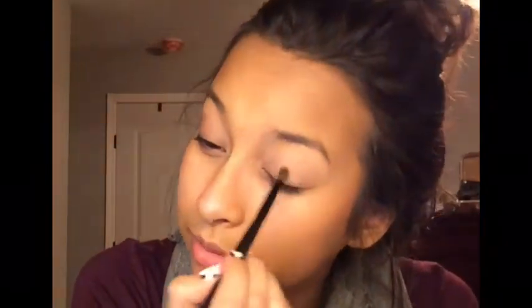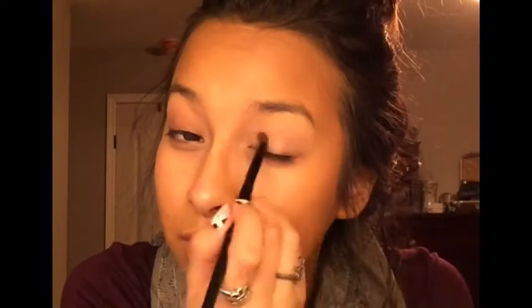Anyways, so we're going to go ahead and take the first color of the palette, which is Skimp, and we're going to just take any random brush that I have, and I just put that all over the bottom part of my lid. Next, we're going to take the third darkest color, and it's called Cover, and we're going to take this blending brush, and I don't know how to describe this brush, but it's a blending brush. We're going to take Cover and apply that to our crease.